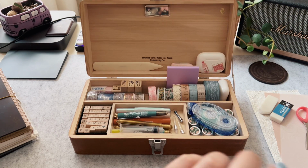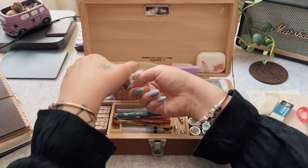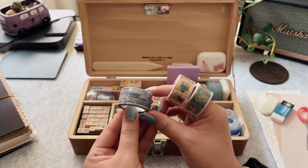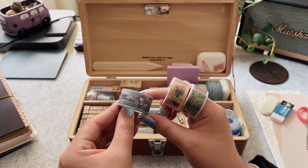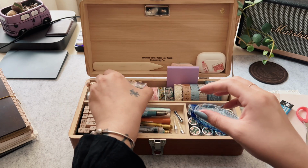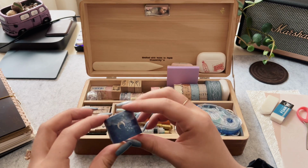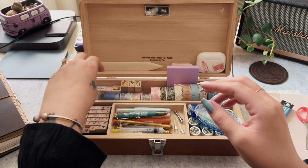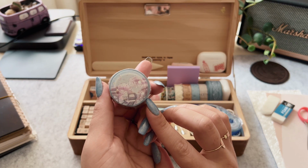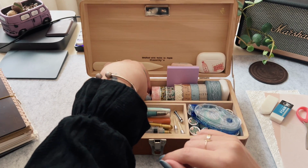And these are some, I think they're BGM, but these are some washi tapes that I really like. I really love this little, I don't know, it's like a cherry blossom city, and I have these two postage stamp washis. This one is not really my favorite. I just really want to use it up, but it's like a, I don't know, like a whale ocean star thing. Here's an extra washi tape of that same cherry blossom city. I really love these MT washi tapes. They're just so sticky.